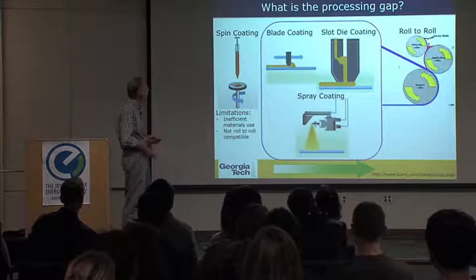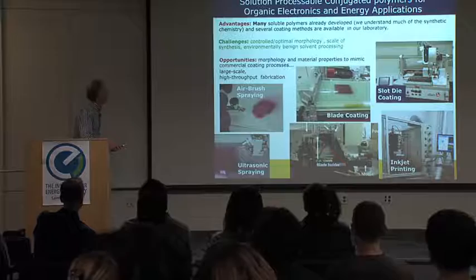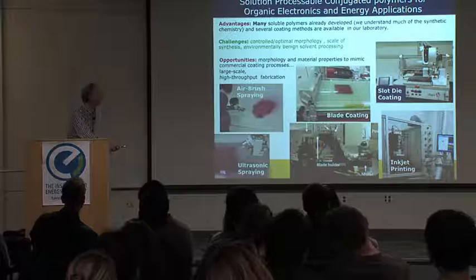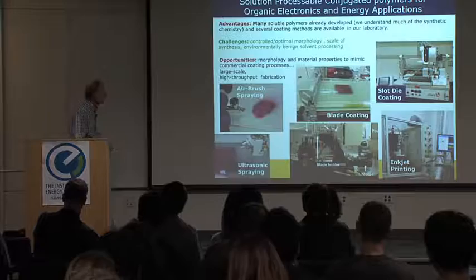And so this is something we've been working at quite a bit since I made the move 5 years ago to Georgia Tech. And so we use airbrush spraying and ultrasonic spraying, especially in our electrochromics areas. We use blade coating, inexpensive blade coating for obtaining smooth films, in situ monitoring of blade coating, especially in our OPV area. And I'll talk at the end of the talk today about a bit of inkjet printing.